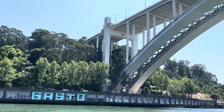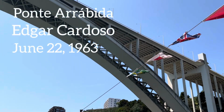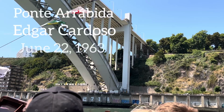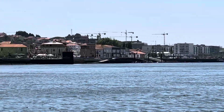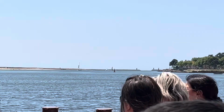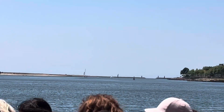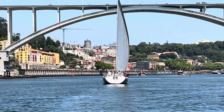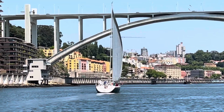All right, we're on the last bridge of the 6 bridges tour. It's windy, getting over the ocean. The last bridge we go under is the Arrábida Bridge, which is the most downstream bridge, inaugurated on June 22nd, 1963, and also built by the engineer Edgar Cardoso. Now, Cardoso was highly regarded as one of Portugal's best engineers in the 20th century. He engineered 2 bridges for Porto, and this bridge is the most exposed to the crazy wind shear that comes ripping in off of the ocean, being only 2 kilometers from it.